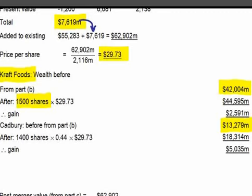And that's why we might think about recommending a change to the terms, because it would be unusual for the company that you're bidding for to walk away with most of the gains. And that's what we look at in the final bit of this example.